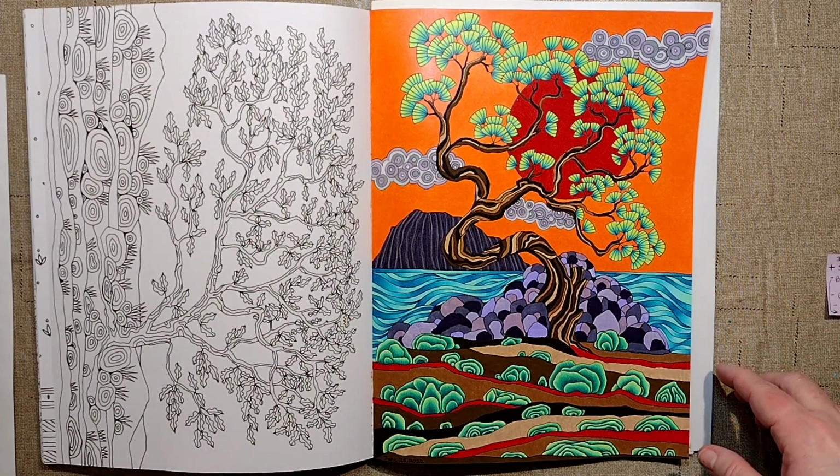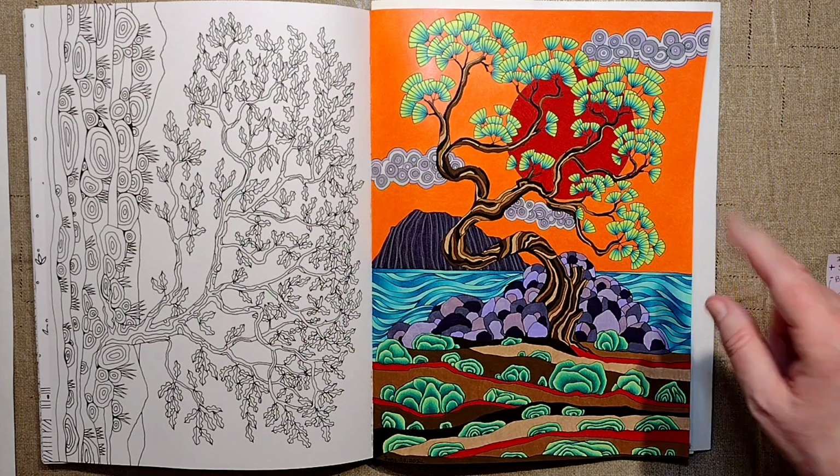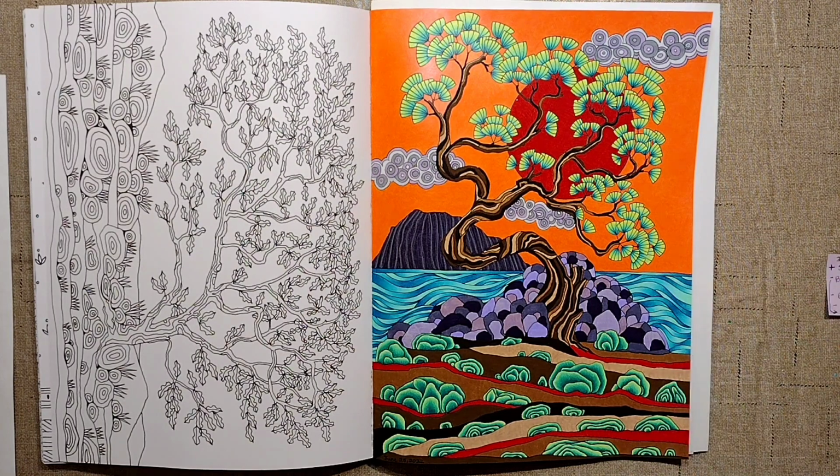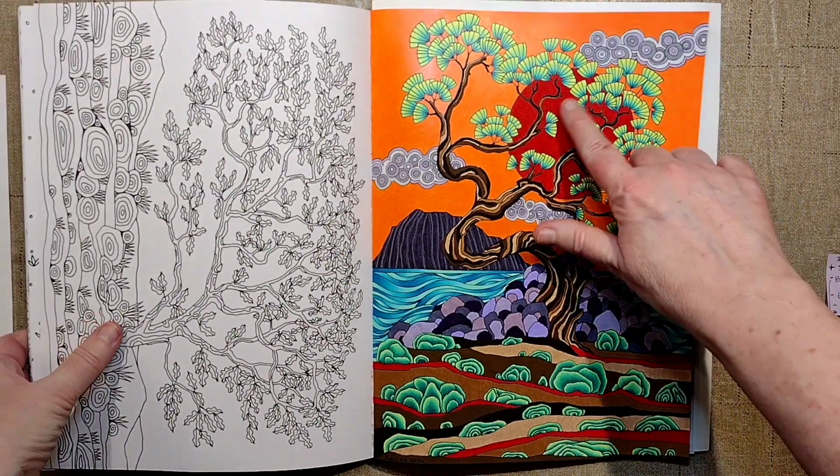But this is my other piece. This one took 3 weeks. Kind of a normal amount of time. Actually, I have some in the pile that took like 5 months. So I guess this is a reasonable amount of time. But we've got 2 different things going on here.